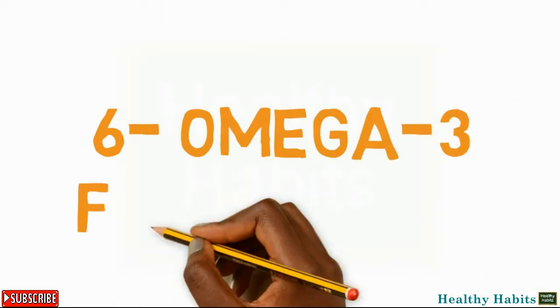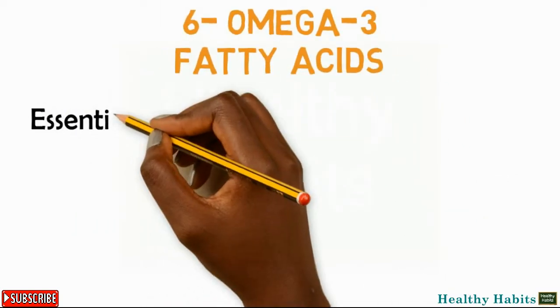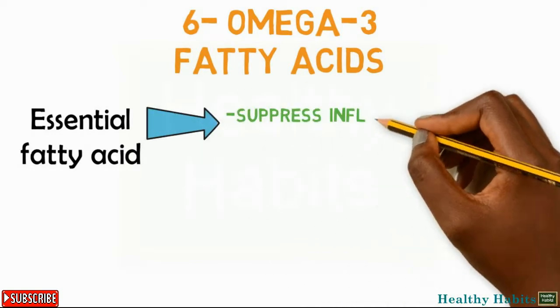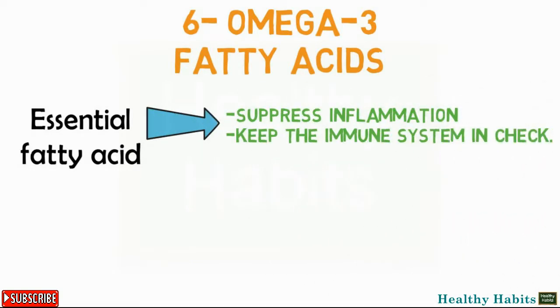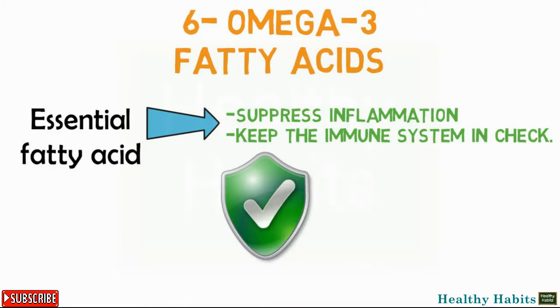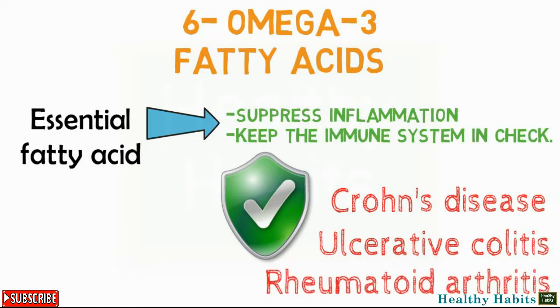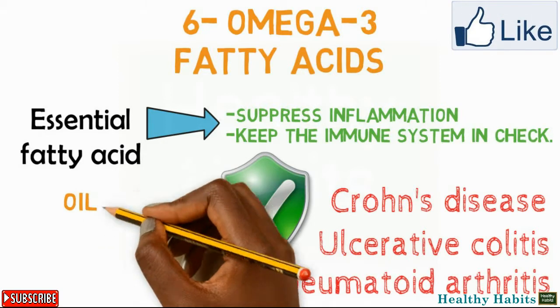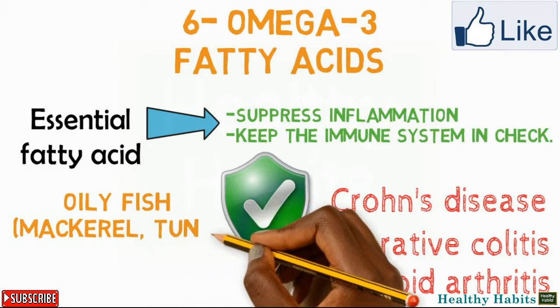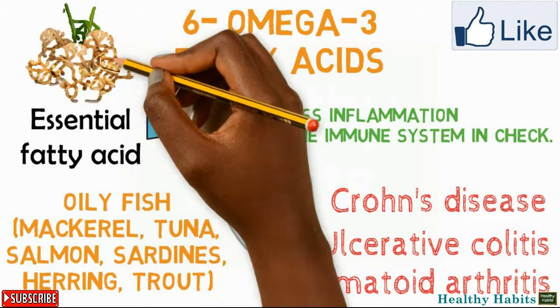6. Omega-3 fatty acids. Omega-3 fatty acids are a type of essential fatty acid known to suppress inflammation and keep the immune system in check. Although it's not known whether omega-3 can help fight off infections, such as the common cold, research suggests that omega-3 can protect against immune system disorders like Crohn's disease, ulcerative colitis, and rheumatoid arthritis. Try these omega-3 rich foods: oily fish, including mackerel, tuna, salmon, sardines, herring, and trout, walnuts.